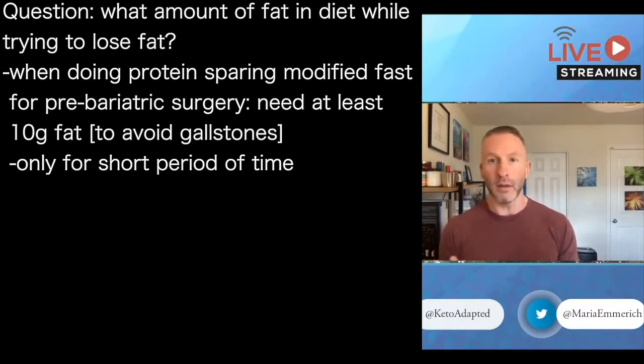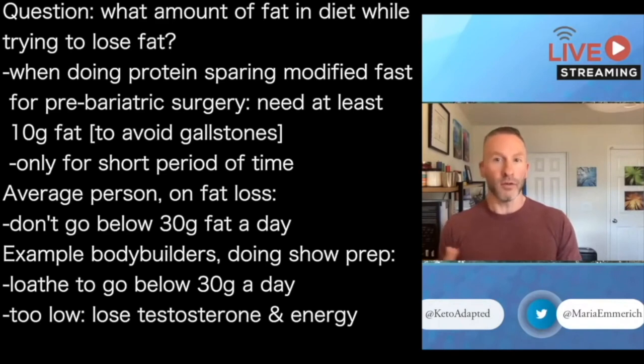You probably want about 10 grams of fat so you don't get gallstones and so you have your essential fatty acids. And I don't think that anyone wants to go that low indefinitely, but for short periods of time, you can certainly survive on 10 grams of fat. I would say that your average person for any length of time probably does not want to go below about 30 grams of fat per day. And if you look at bodybuilders doing show prep, they're very loath to go below 30 grams of fat a day. And they're typically never going below 20% of calories from fat, and maybe 30% of calories from fat.